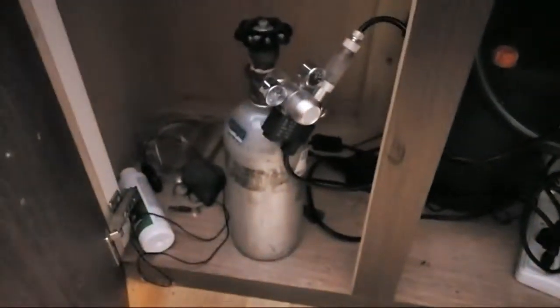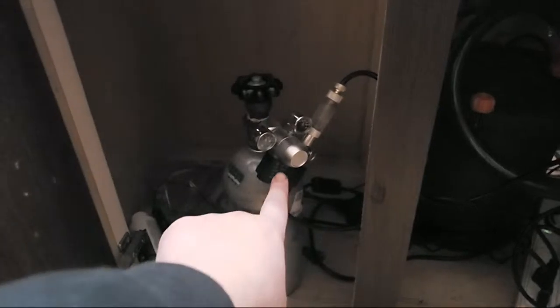So under here, we've got a CO2 tank with a regulator that was $50. And then we've got, well, you know what? First of all, let me just tell you real quick.